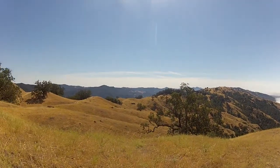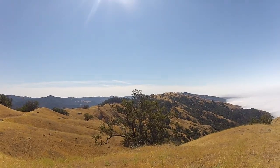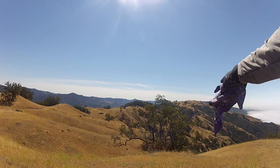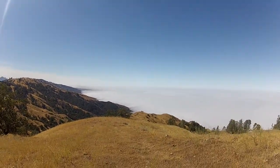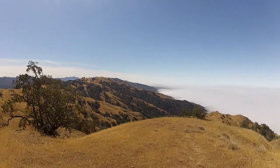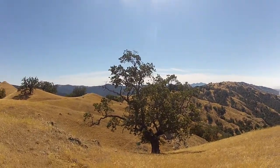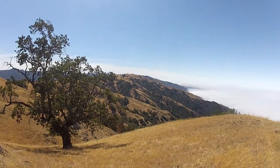I also want to point out something else. Not down this ravine, but the next one, I think. There's a trough down there. There's a spring. I'll point out where the trees are. It's those trees over there. But you can't see the trough from up here. There's no good vantage point unless you go straight off the side of the hill.